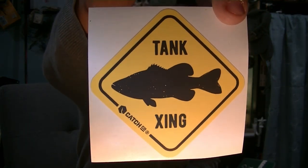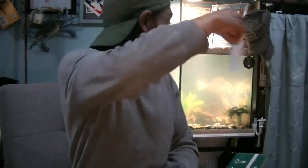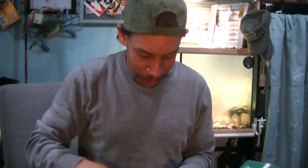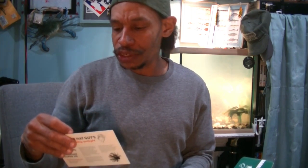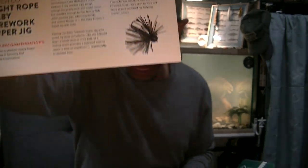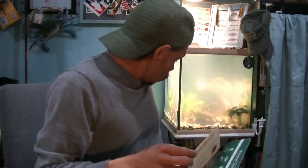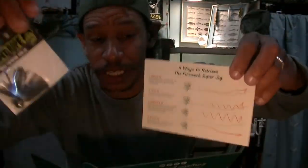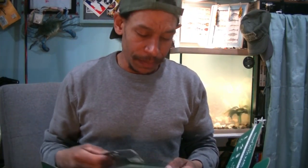Definitely keeping this sticker, Tank Crossing. I'm going to throw that on my fish tank. Definitely. Catchco's always got great stickers. And not to be outdone, four ways to retrieve the Firewalker jig. So in here was our card alluding to that miniature jig. Little Firewalker. Where did I put you? There you go. So you got your jig, and you've got a little pamphlet explaining the ways to best retrieve it, what its action is designed for: stroking, hopping, and of course dragging it and swimming it.